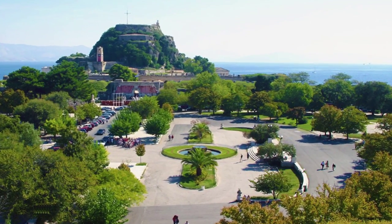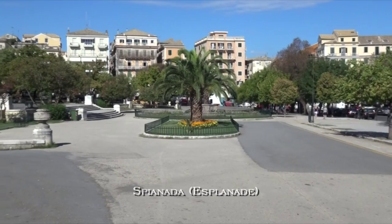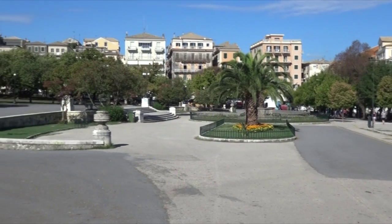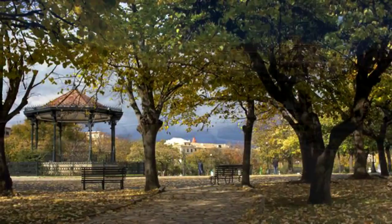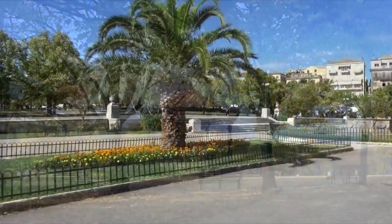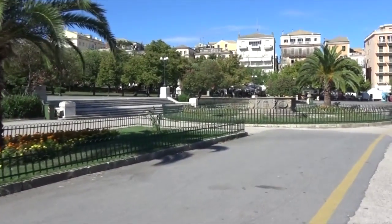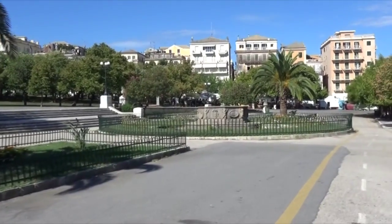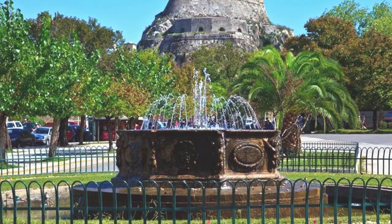We enter the area known as Old Town through the Spianada, or City Park. And on a hot day, the shady trees and cool grass are a welcome respite. The fountain in this part of the park is not operating today, but this may have more to do with the Greek economy than a shortage of water.